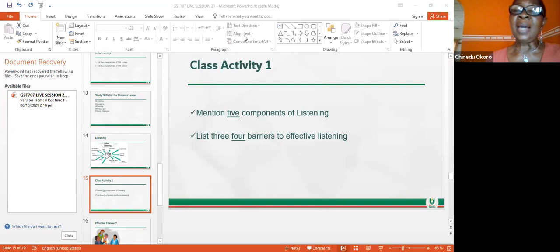Hearing is a different edition. He said contribution. No, when somebody is talking, it's not the time to contribute yet. It's not time to contribute. So we're talking about, say, maintain eye contact, yes. Pay attention, yes. Then empathize with the speaker, I think is one of them. Be alert. Then when you say jotting down points, yes, is also part of it.